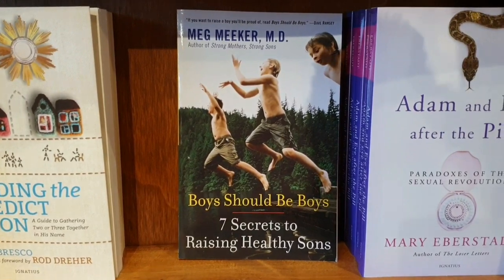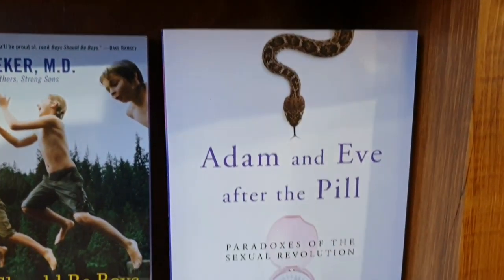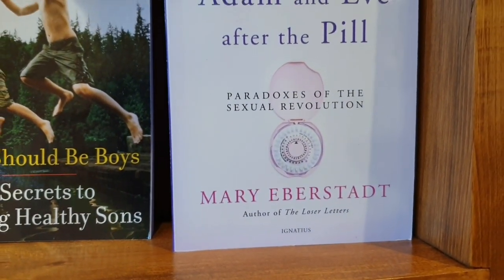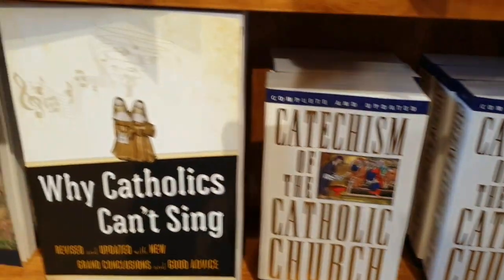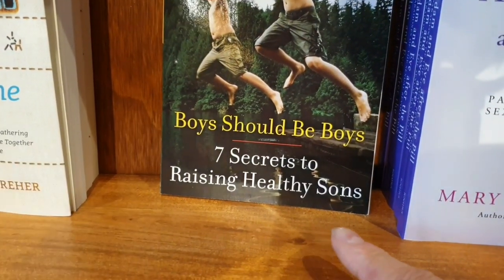And here's some sexual education books. Boys Should Be Boys, Not Girls. Adam and Eve After the Pill. Paradoxes of the Sexual Revolution. The Catholic Church: Why Catholics Can't Sing. Seven Secrets to Raising Healthy Sons.